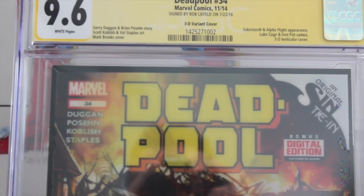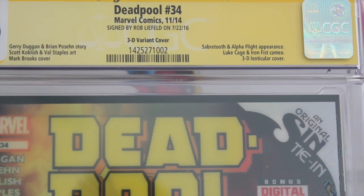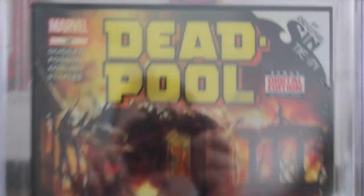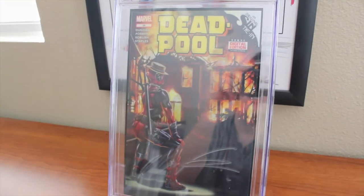There was a little ding in the spine, which I was a little upset about. And you can see this is a Sabretooth and Alpha Flight appearance. Luke Cage and Iron Fist have cameos, and it's the 3D lenticular cover. So maybe if I move the camera, I don't know if that'll work. Yeah, there we go, if you can see that.